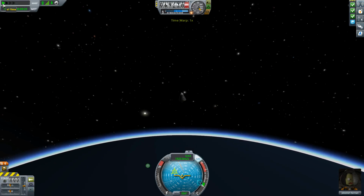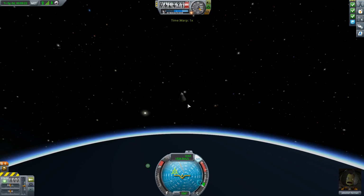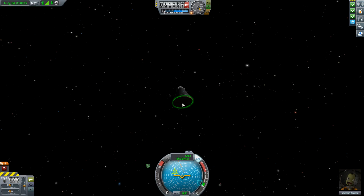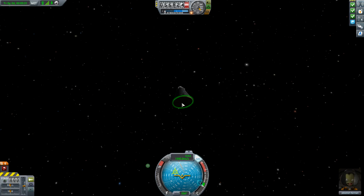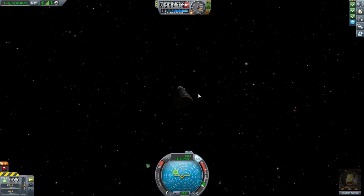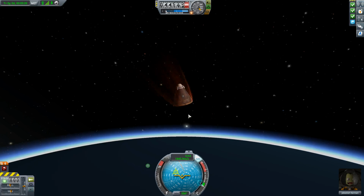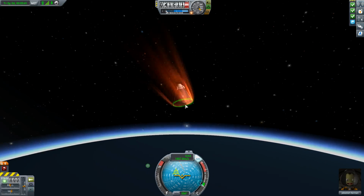Although I am coming in basically at 90 degrees, it looks like, but that's what we want when we land, right? We want the apoapsis to be like a lob, like a Hail Mary, but we want the heat shield to be coming in as flush as possible, right? So that the heat shield takes the brunt of the punishment here.